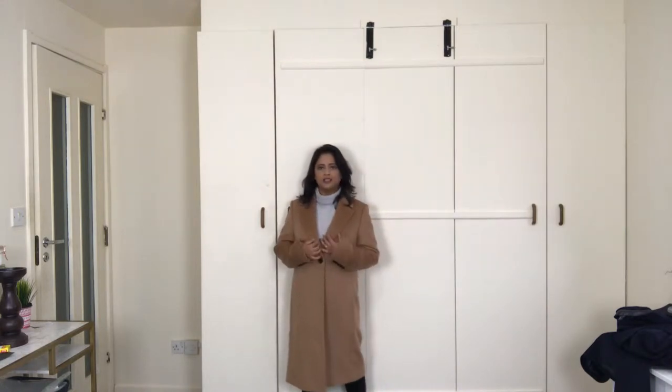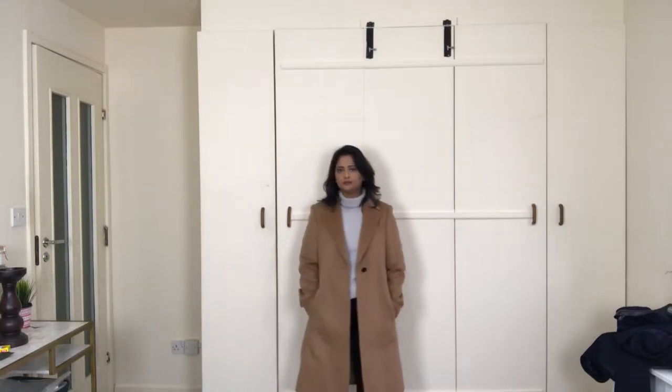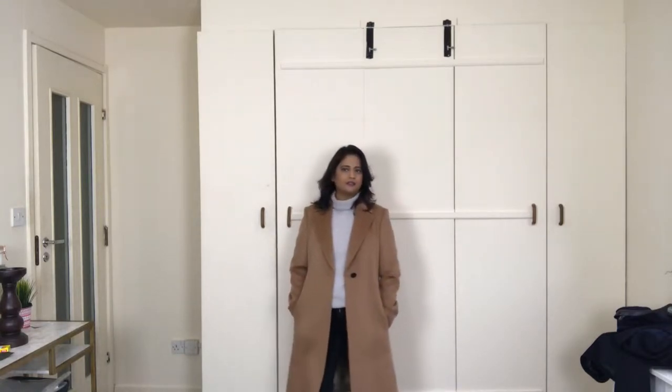It has a single button and a very, very straight line fit. I would not wear this coat like this because I don't think it protects from the cold like this either. I think this is more of a casual piece rather than a very formal piece. So it's actually great for weekends. But I've seen a lot of people wear boyfriend coats to work and stuff, so it's entirely your choice. But it is very, very soft, beautiful wool, which has a sheen.